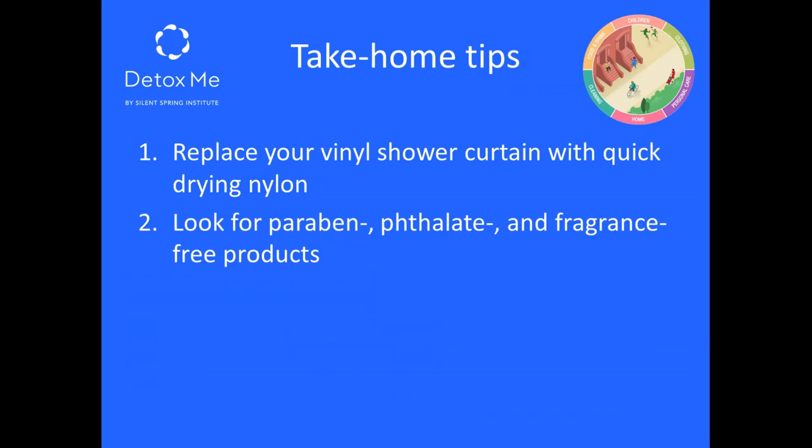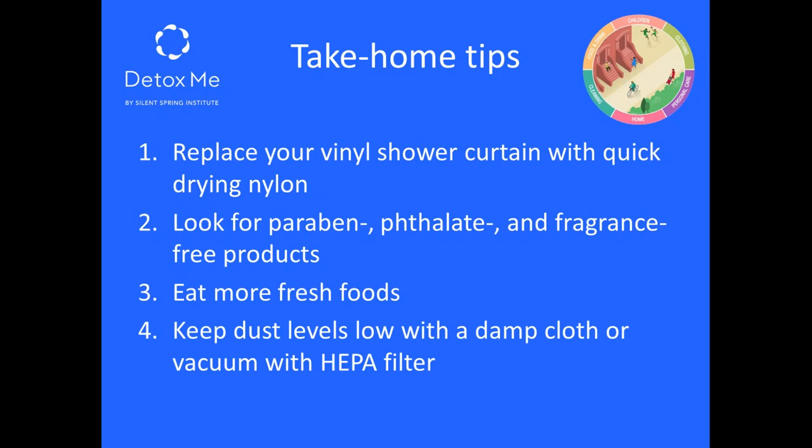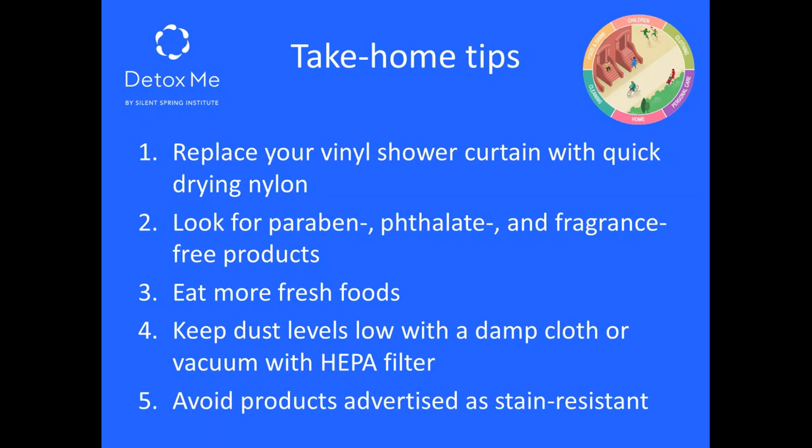So for example, some tips might be to replace a vinyl shower curtain that has phthalates with quick drying nylon, to look for paraben, phthalate, and fragrance-free products, to eat fresh foods, because packaged foods and restaurant foods we found tend to produce more exposures. Keep dust levels low with a damp cloth or vacuum with a HEPA filter, because there are a lot of chemicals in household dust. They sort of stick there. And avoid products advertised as stain resistant, or I would say also as antibacterial. And there are many, many more tips like this in the app.